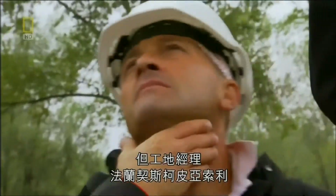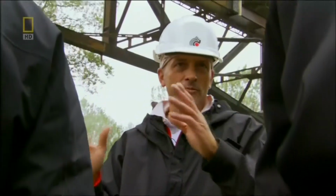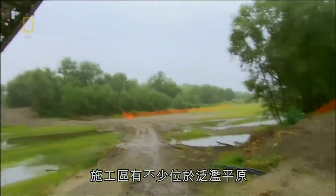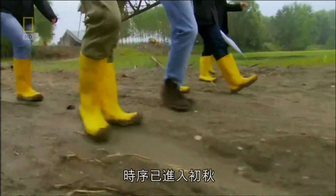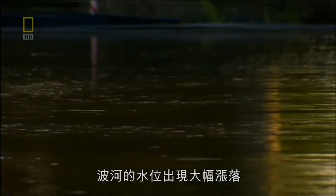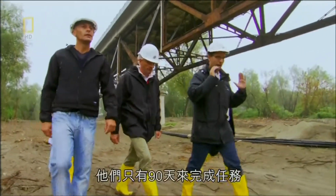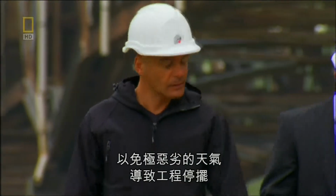But site manager Francesco Piazzoli sees a problem. Heavy machines need solid terrain, and much of the work area lies in a floodplain. It's already early fall, the start of the wet season, when the Po River levels rise and fall dramatically. At any moment, his site could flood. They've got just 90 days to finish the job before the worst weather shuts them down.